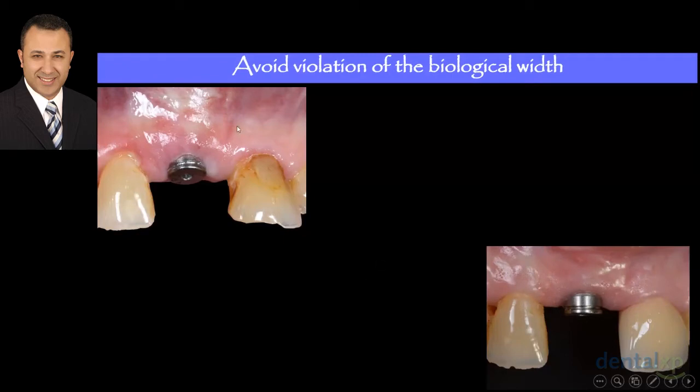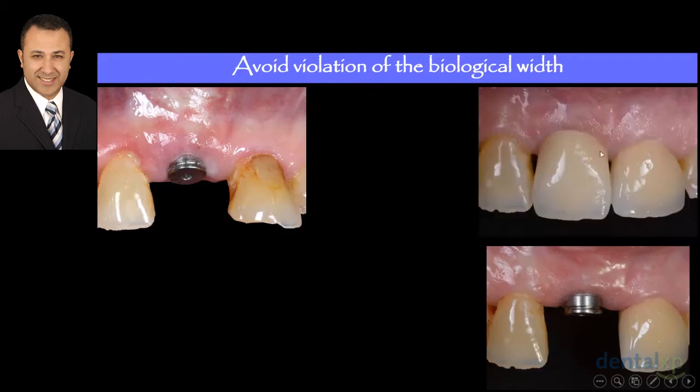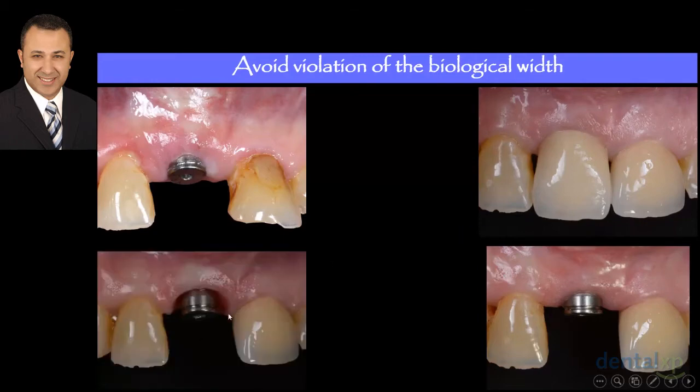What about these cases? A case like this, when you have wonderful margins and no recession, and then when you just place your crown or your restoration, the tissues start to creep up, to push up. Why is this happening? Simply because we violate the biological width. There are some cases that do not really tolerate the pressure from the prosthetic margins.